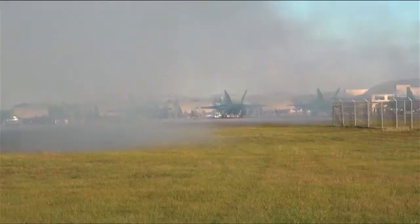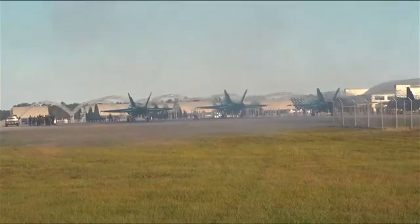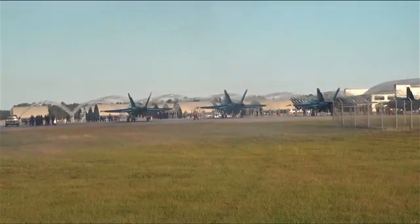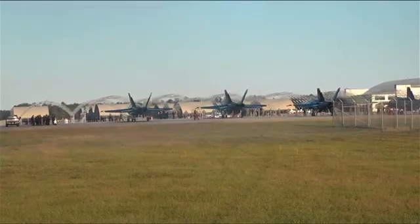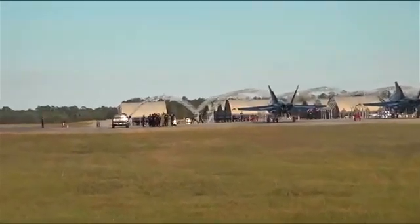This is the home of the Blue Angels, and right now we are ready to watch a kind of historic moment for the Blue Angels. This is the final flight of their FA-18 Legacy Hornets before they transition to the FA-18 Super Hornet. And they've got quite a show to put on for the city of Pensacola and some of the other beach towns up and down the coast.